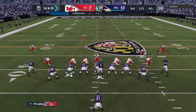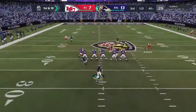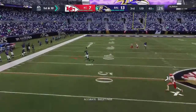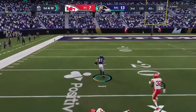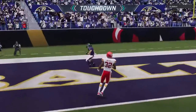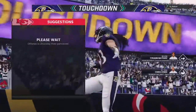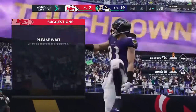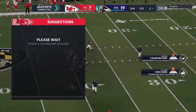The Raven offense set at the line for this next drive. After the interception, here's Jackson. It's complete to Snead. Muscles by Willie Snead all alone. And all the way in for a Ravens touchdown. Willie Snead, 60 yards. And the Ravens will add on to their lead.